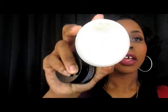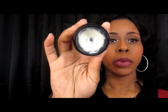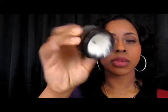And it's the Hope in a Jar set. I can't hold all three of them in my hand, but it came with a Hope in a Jar. I don't think this is the full size, but this is the regular one, and it's really thick and creamy. And then it comes with Hope in a Jar Night, which I've been really using. As a matter of fact, I hit pan on that one, but this one's way smaller than the other one.